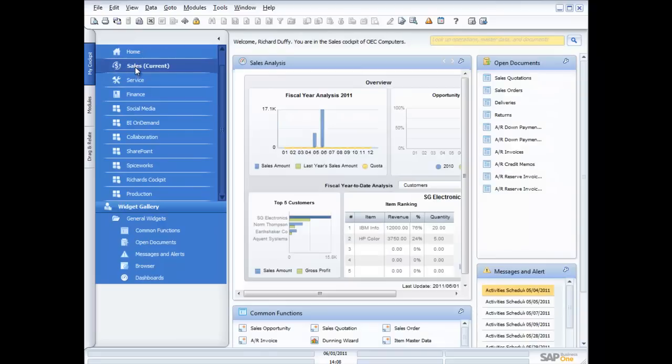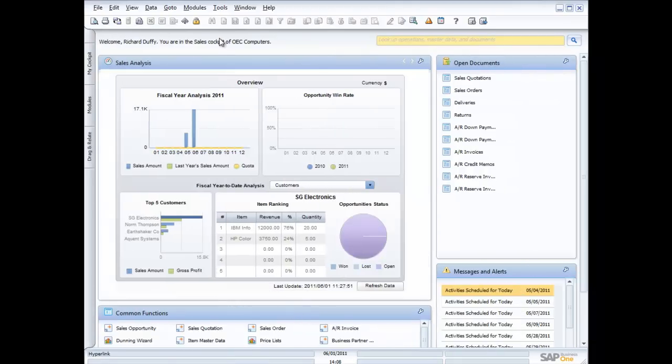So here's my sales cockpit. This has got a range of different widgets inside the cockpit. Now what I can do with my menu, in order to maximize my screen, I can just push that functionality away to the side, and my canvas, which is what I like to call this area on the screen, fills out and gives me access to more information. So this is a dashboard. This is my sales analysis dashboard, which is showing me my top 5 customers, my fiscal year analysis. If I've got sales opportunities in the system, it's showing me my win rate. And we provide a number of these pre-built dashboards with SAP Business One, but you can build your own.